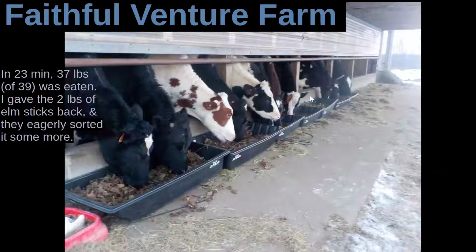Here's Faithful Venture Farm, and we had a group of Holstein heifers, so no milking trial here, and really too many animals, 14 to 16 fairly large animals, to have enough leaves to do a full-fledged trial. So I decided to keep one barrel of each of 4 species for them, and it was harvested at their place because they are certified organic. So this is the elm day.